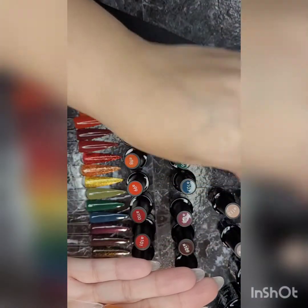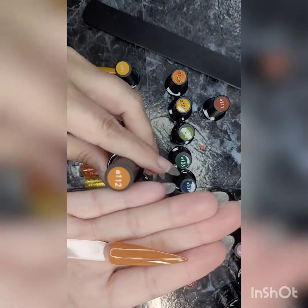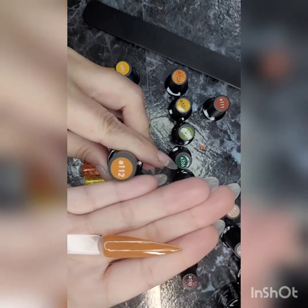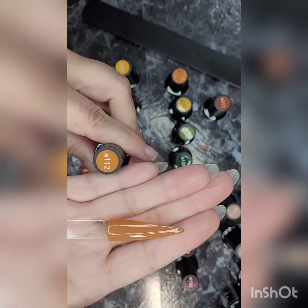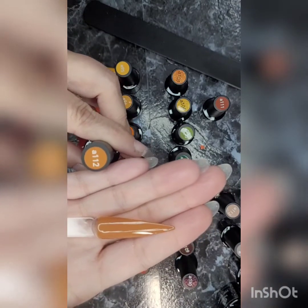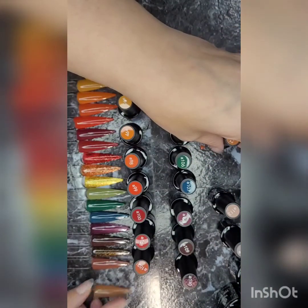112 is hazelnut, maybe a lighter golden brown, a honey brown maybe. And that's 112.